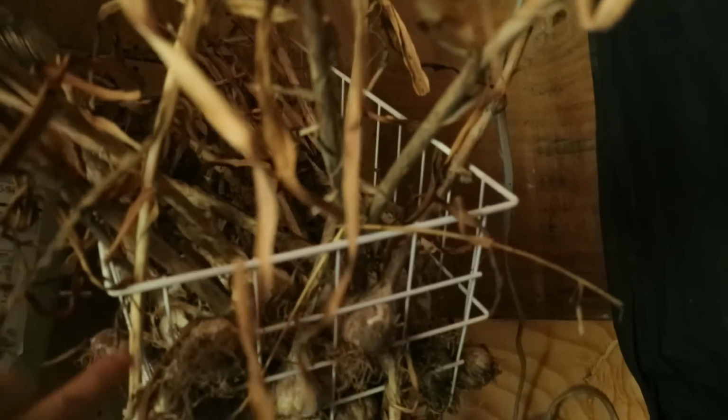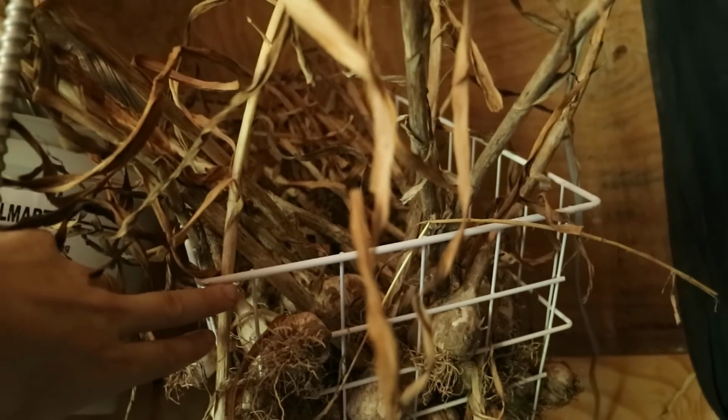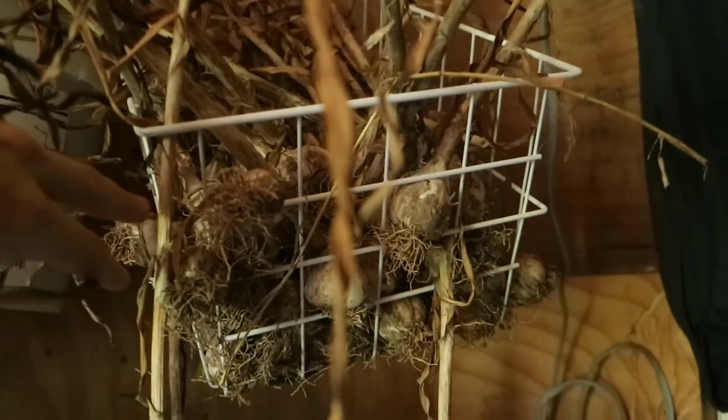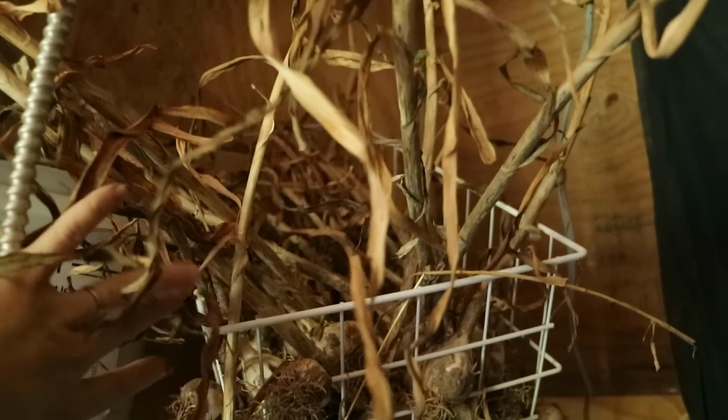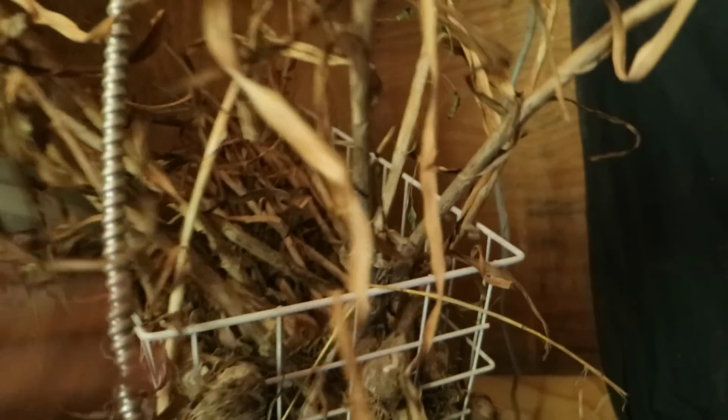Also, at the very back of the room here in this basket on the wall, I just threw my garlic that I had harvested. It's not cut at all yet, or pulled apart. I just honestly probably won't. I just pull out as needed and take it in the house and chop it up.